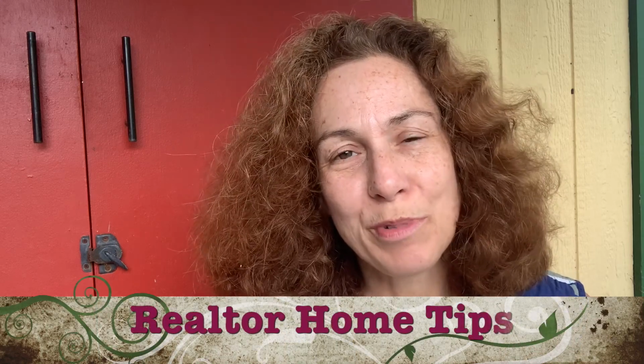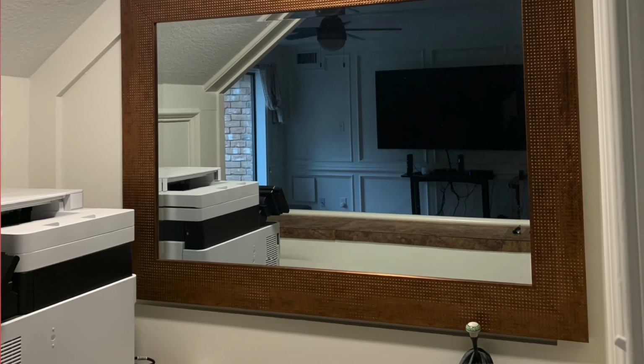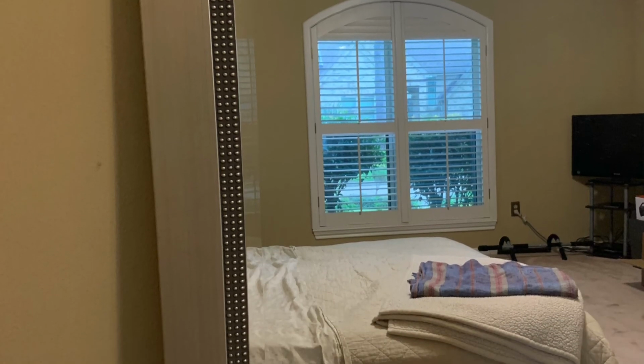Is your bedroom too small and dark? Using mirrors will open up the space. The larger the mirror, the better. Placing a mirror that can reflect a window will do wonders to making the room feel spacious.